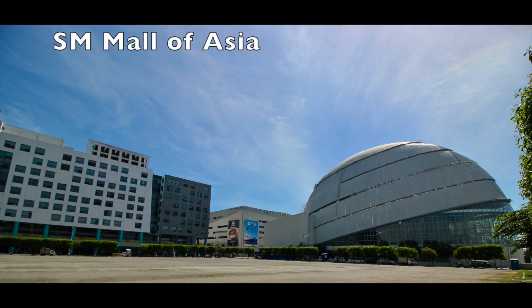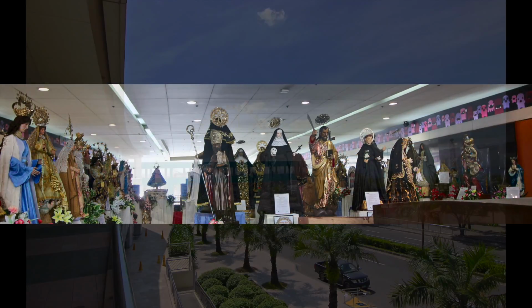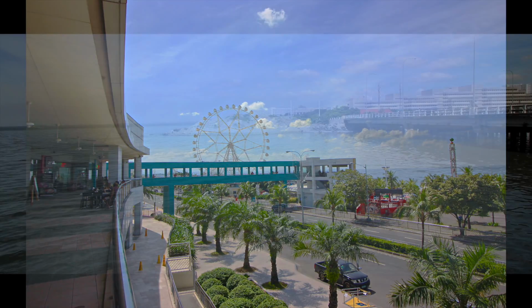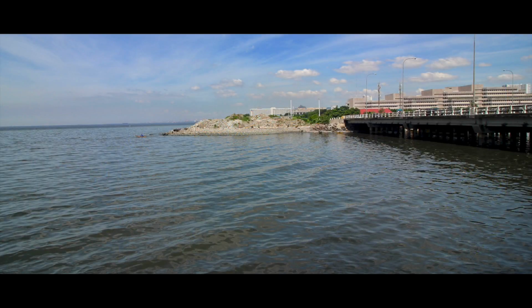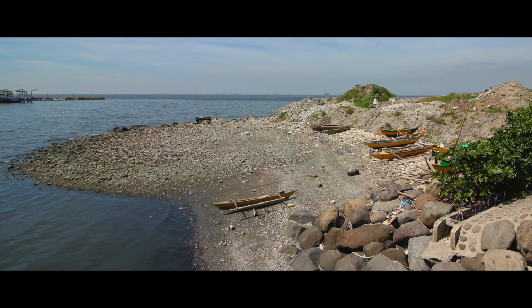This is a side view of the SM Mall of Asia. It's really big inside there. It has a lot of the stores we have here in the United States. As we started walking back from the Asia Mall, we went by the coast, and it's a really pretty coast and has a lot of interesting things to see on the way back.